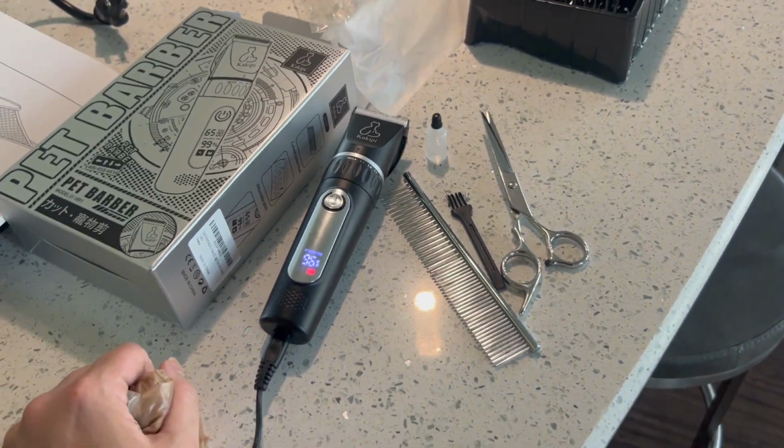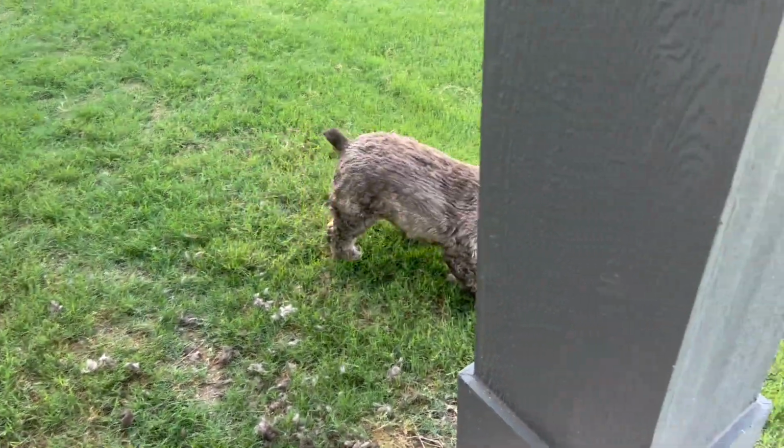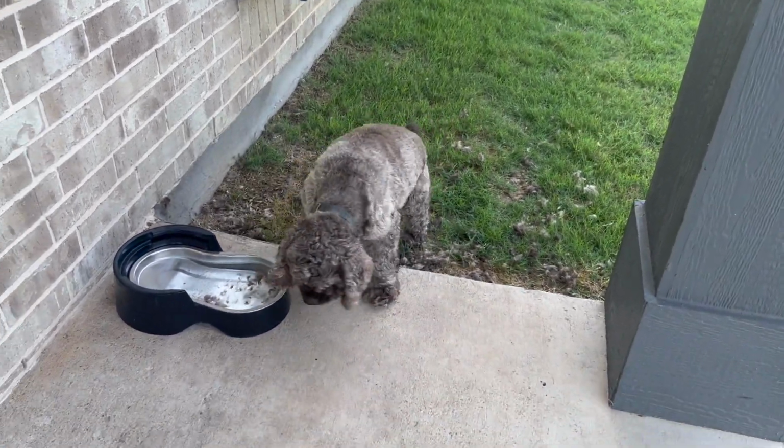I tested them, let me show you. He doesn't even really look any different. I just did a tiny bit, but look at all the hair. Isn't it crazy? I'm gonna try to pick it up. But he didn't mind at all, so after our workout, I'm gonna try to be a groomer.